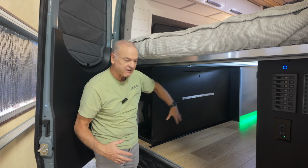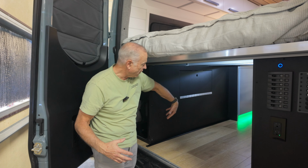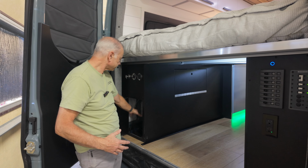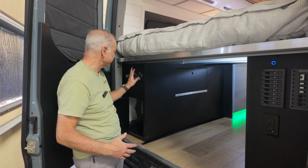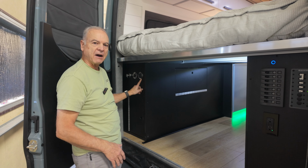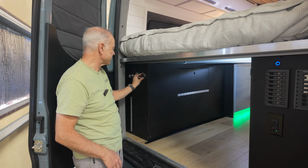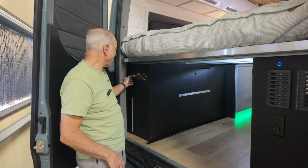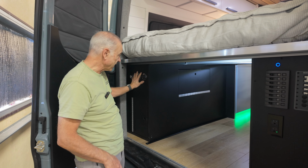Our water tank, we've got a 36-gallon water tank over the wheel well here, but behind it we have a little bit of space. So we've used that. We've got our hoses for our shower and our fill for our water. So right here we've got the Aquar fixtures. This is the inlet to fill the water tank, and then the shower and the shower mixer. So we've got all that on this side.